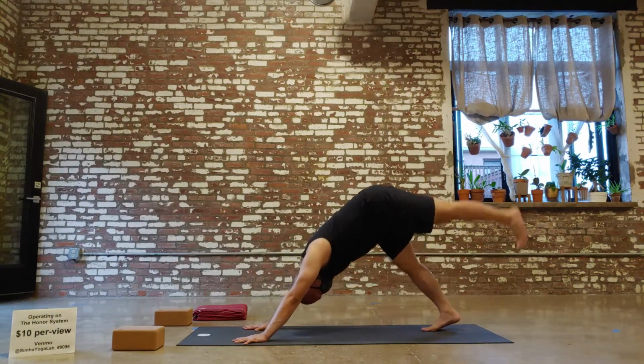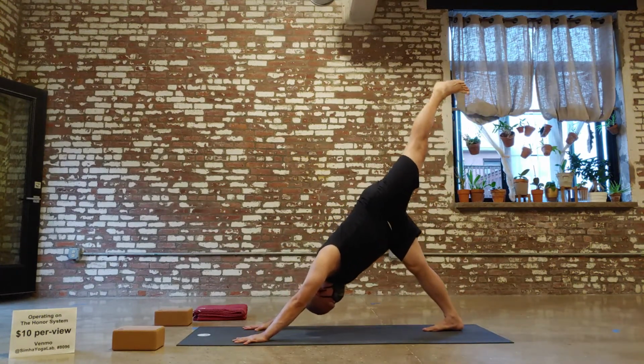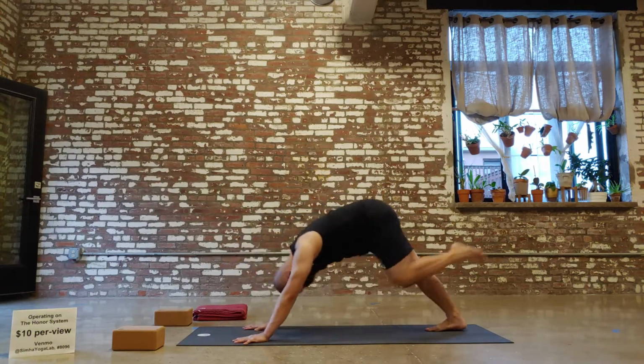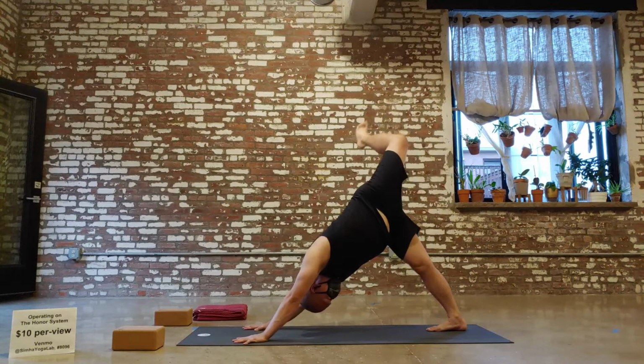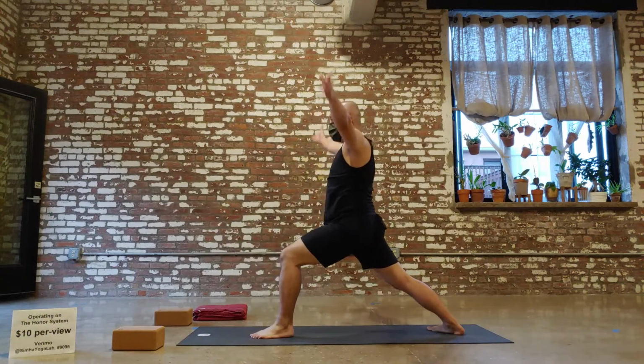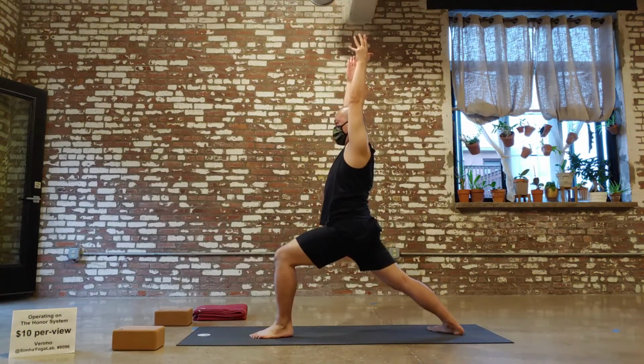Inhale, raise your left leg up, three-legged dog. Exhale, left knee in toward the nose and round. Kick it back up, open up the hips and bend the left knee. Extend the left foot back up, step it forward, warrior one. Ground the back heel down, arms up high.